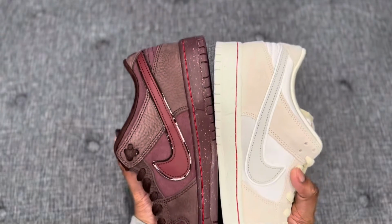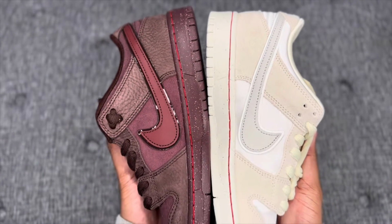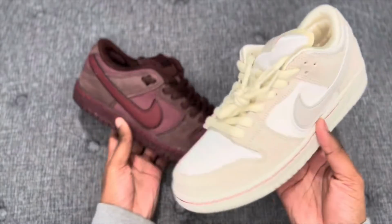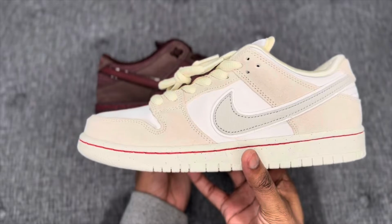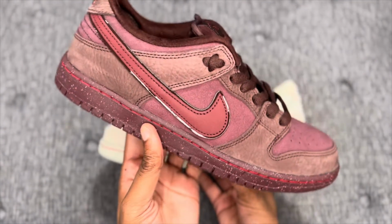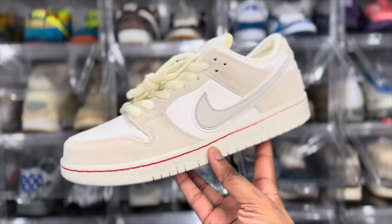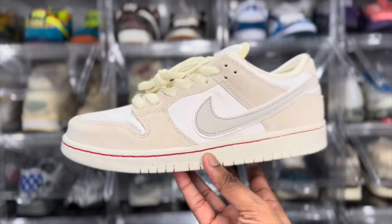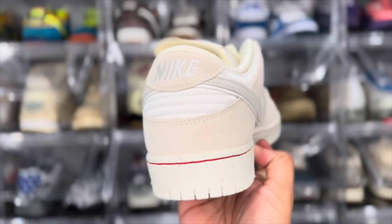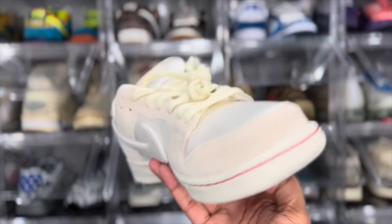Now offered in two Persian-inspired iterations, the City of Love pack renders the Nike SB Dunk Low Pro in the coconut milk colorway and then the burgundy crush, exploring two city dynamics. One, the coconut milk is going to be your luxurious feel. You get your suede and your satin. Even the inliner of the shoes is elegant. Just take one look at it and you're going to think nothing but class and grace. And that's what the coconut milk represents.